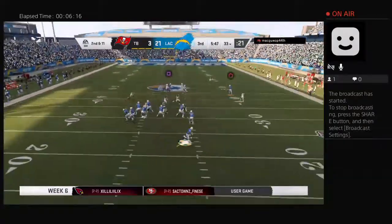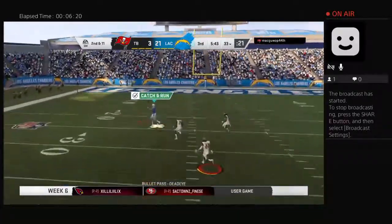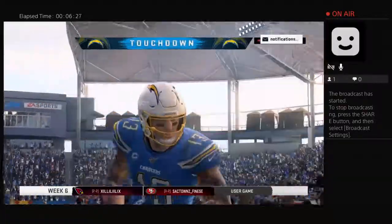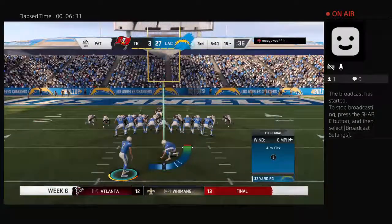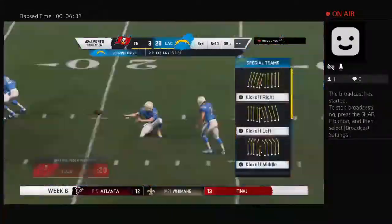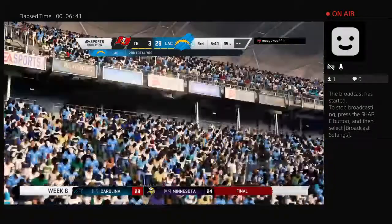On 2nd and 11 now. Mayfield. Airing this one out for Evans. It's caught inside the 25. Touchdown, L.A. Mike Evans with his second touchdown of the game, number 7 on the year. For the Chargers, they're able to widen their lead. Extra point was hooking, but he does make it through. And they open the lead up now to 25.